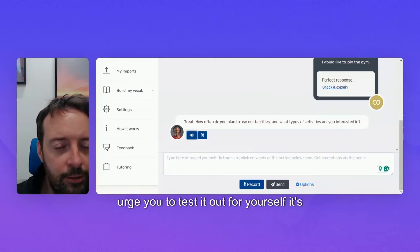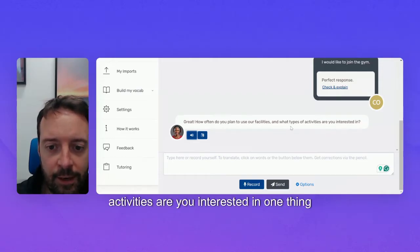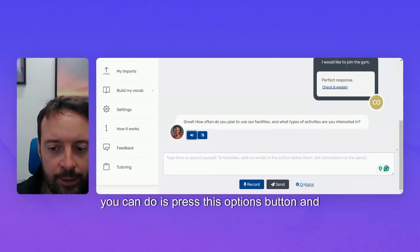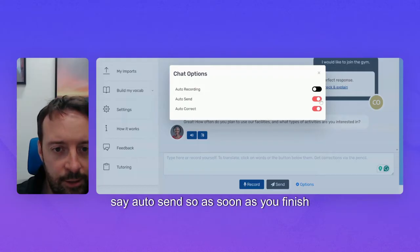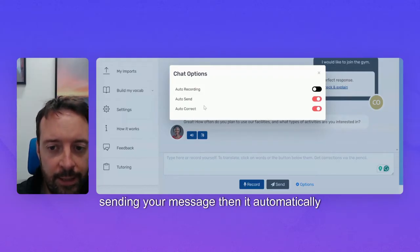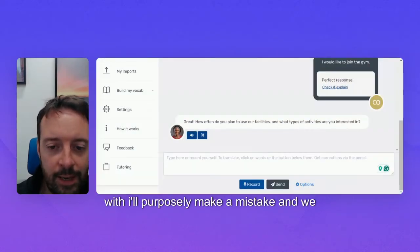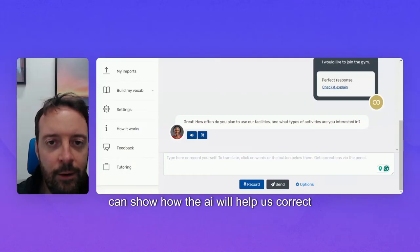Great. I urge you to test it out for yourself. It's really clear. So what type of activities are you interested in? One thing you can do is press this options button and say auto send. So as soon as you finish sending your message, then it automatically sends to the platform. So let's practice now with, I'll purposely make a mistake and we can show how the AI will help us correct our mistakes.